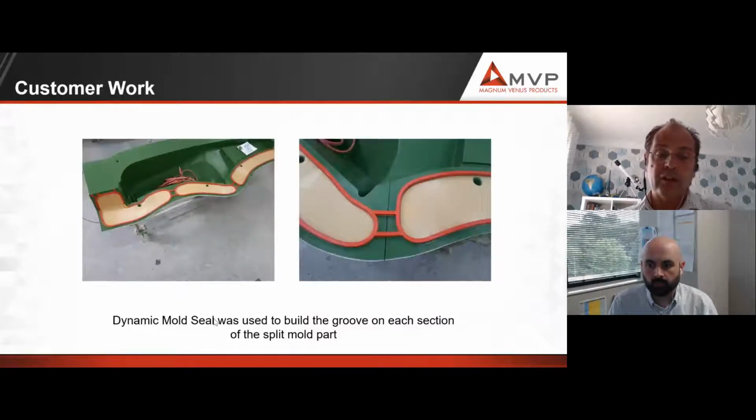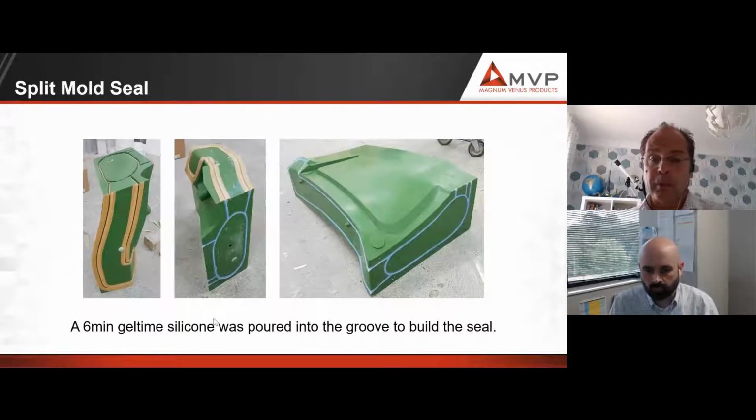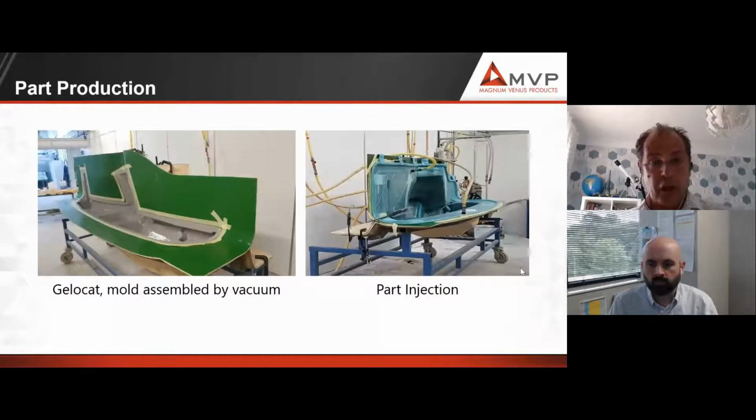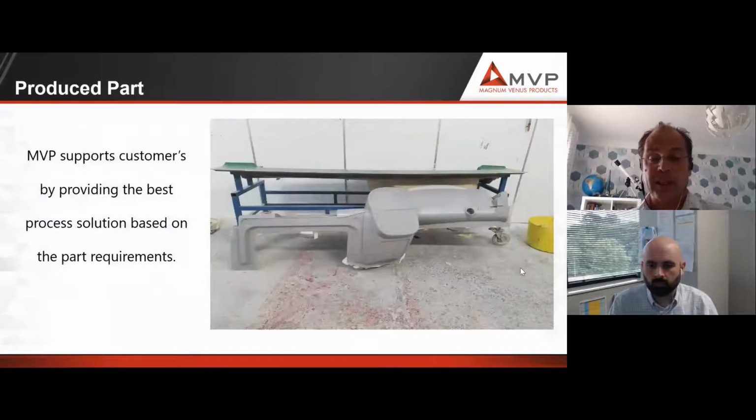For that, on each section of the female mold, which has 4 parts, we have created a channel. In that channel, we pour by ourselves, with our machine, a special silicone with a 3-minute gel time, which has a special form. Even a straight angle can be passed, as you can see on the bottom right picture. Then we are able to assemble these parts together under vacuum. So we spray the gel coat, we load the glass, we load the membrane, everything is assembled by vacuum, we inject the part, and when we demold, we get it. The only way to assemble the mold is vacuum, because when you inject by vacuum, if it's not tight, then you are full of air.